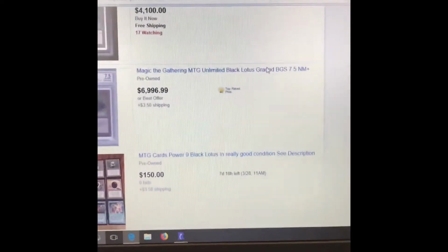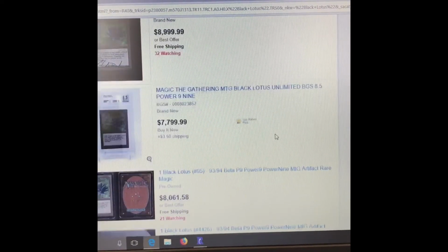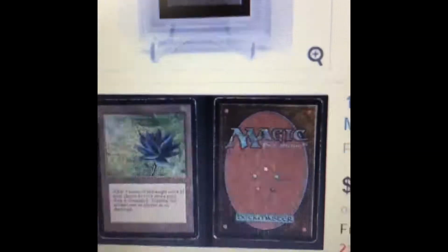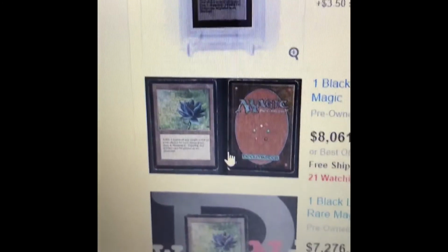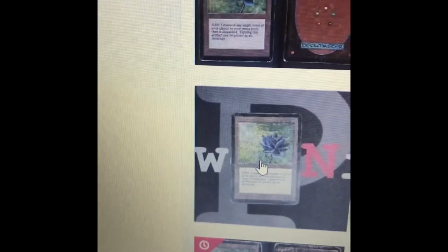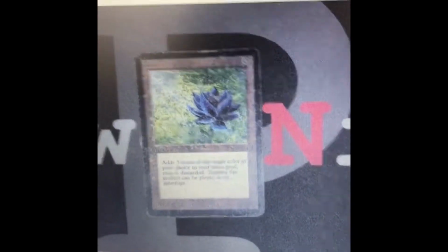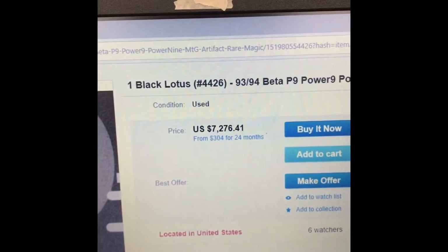There's another thing that was going through here. Let's see. Like this one. I don't know if you can tell the amount of damage on this one. And they want $8,000 for a very extremely damaged, played Black Lotus. Look at this one. Even worse. This one's even worse. They want 6. Seriously, that's not worth $7,000.